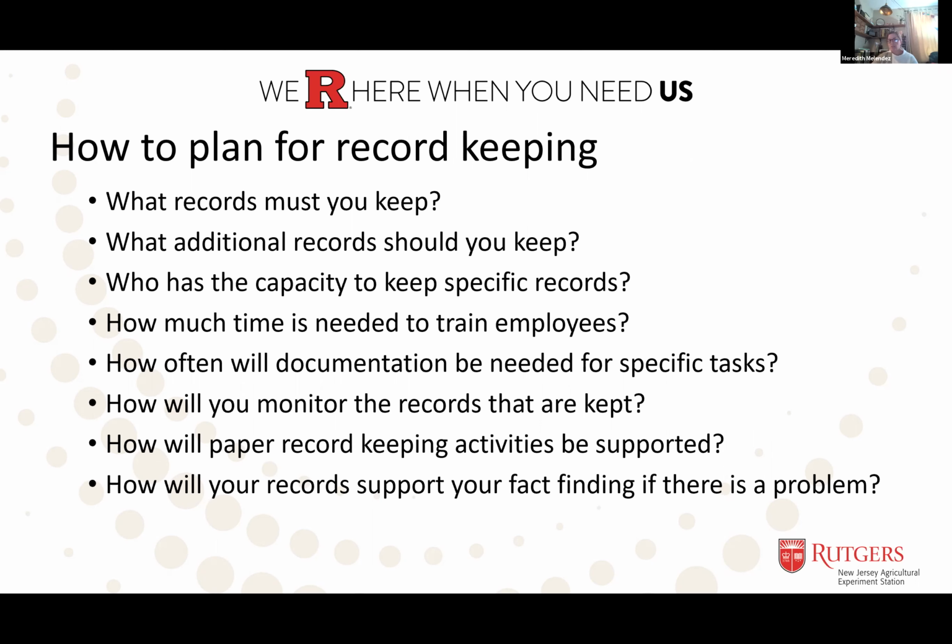Record keeping across the whole farm shouldn't fall on one person unless it's a farm operation that is one person. And I feel sorry for that person. And we often hear from situations like that, the frustration that comes with the amount of record keeping and being a one man or woman show.